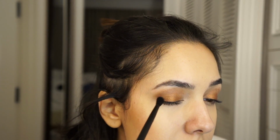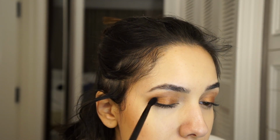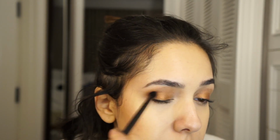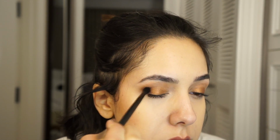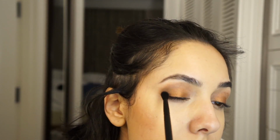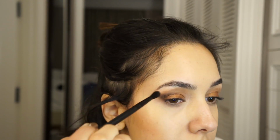And then I'll take my e.l.f. crease brush with the darkest color in here, which is a slightly glittery shade. It's a little bit weird. Just plop that in the corner and do like a little. It's also kind of a patchy, not very pigmented shade, which is kind of annoying. And then there's a lot of fallout when I use it. Do the same for the other eye, so just a little bit of a smoky look going on.